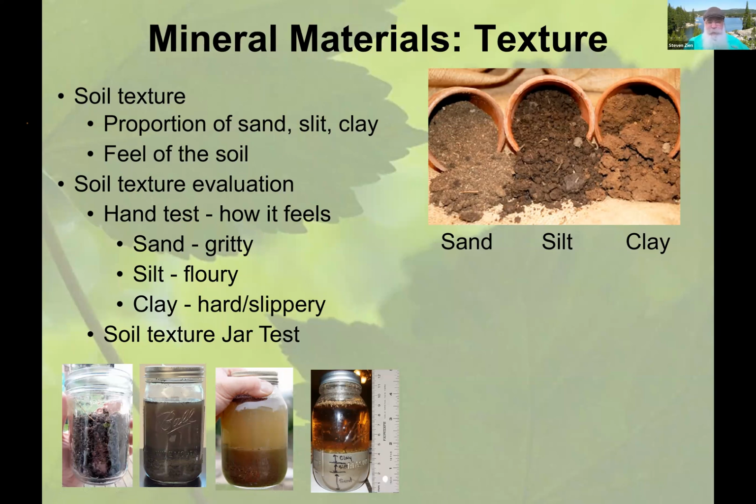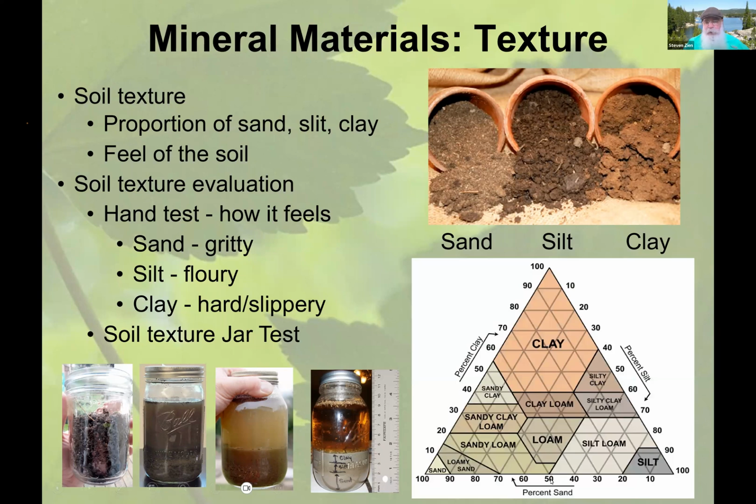And here in this example, you've got 2 millimeters of sand, 1 millimeter of silt, and 1 millimeter of clay on the top. And so we've got 50% sand. So you go to what's called the soil textural triangle, and you go over here to the percentage of sand, it's 50%. And then you go up this diagonal to where you get 25% clay. And where those meet, that's your soil texture. And it just so happens it's 25% silt as well. And so that jar has a soil texture of a sandy clay loam.